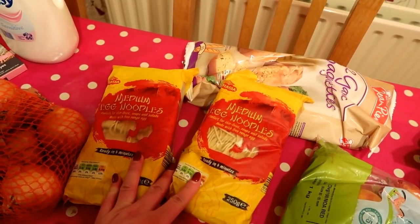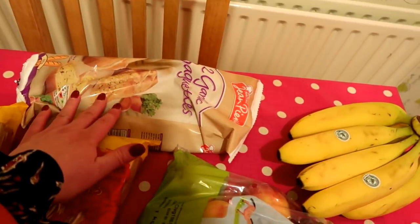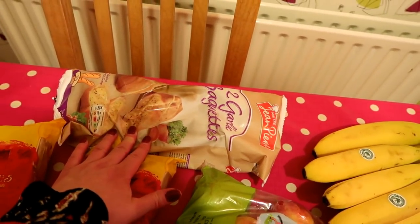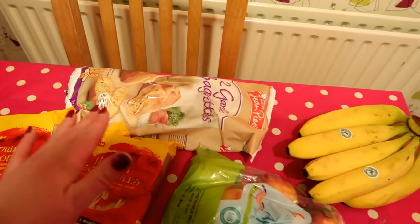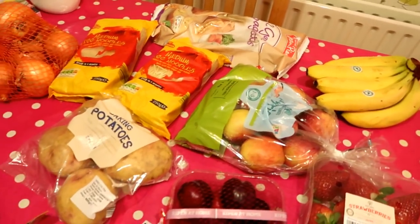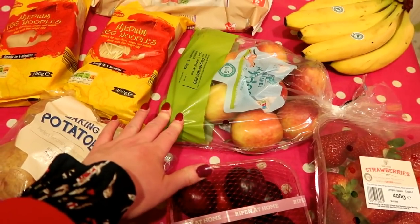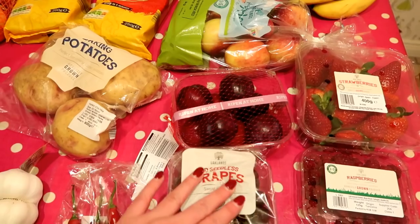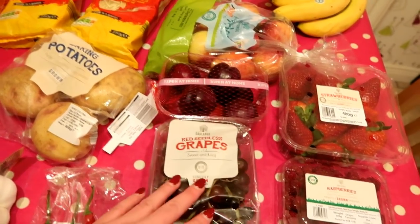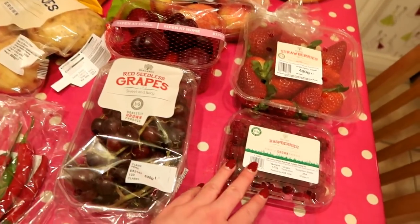Medium egg noodles, probably $1.89 or something. The frozen garlic baguettes, they're 99 for 2 of those. We'll not be using those this week, but we'll pop them in the freezer. Then a bunch of bananas. I've got ones that are quite green there at the minute. Fun-sized apples for lunches, etc. Plums, they were 99p.